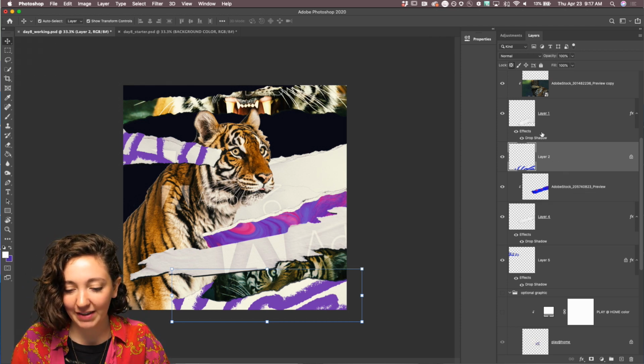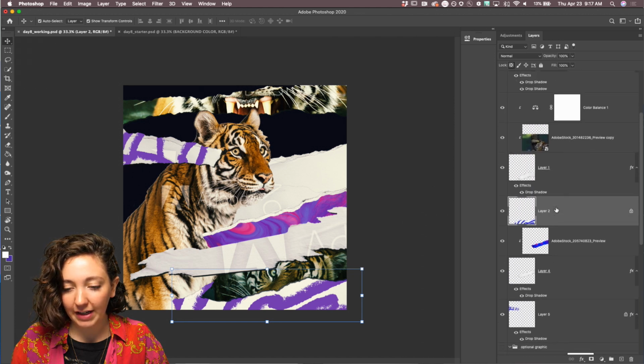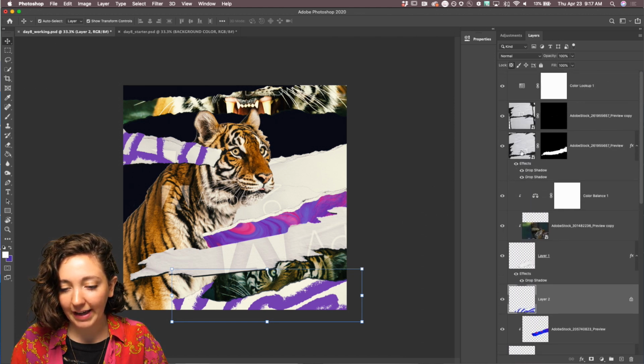And you see here I have this drop shadow applied in other places as well. Very nice. Just looking through here, seeing what I got going on.